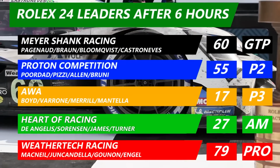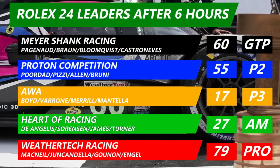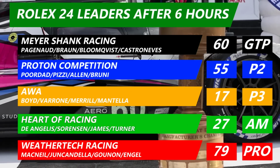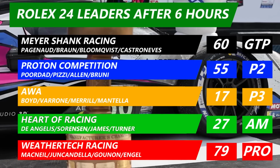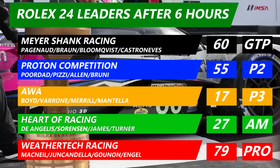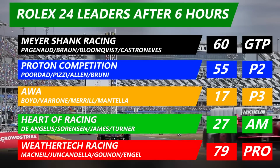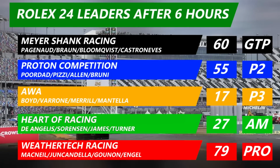So, before we really get out into the weeds, let's take a look at the drivers and teams that won the 61st running of the Rolex 24 at Daytona. Overall and in the GTP class, Meyer Shank Racing with their Acura ARX 06. The last one was the 05, this one's the 06. I'll get that right by Sebring, I promise. It was a very, very eventful day for Meyer Shank Racing, but also a dominant day. Proton Racing, in literally the last 100 yards of the race, won in LMP2.